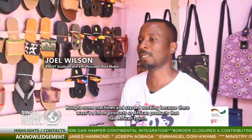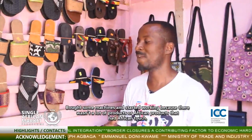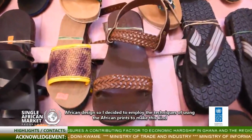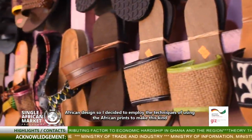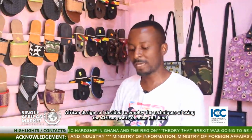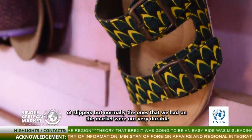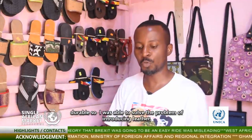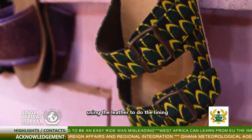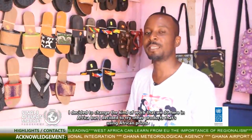Bought some machines and started working because there weren't a lot of African products that had this African touch and African design. So I decided to employ the techniques of using African prints to make this kind of slippers. But normally the ones on the market were not very durable, so I had to solve the problem by using leather to do the lining. I decided to change the kind of work that we do here in Africa.